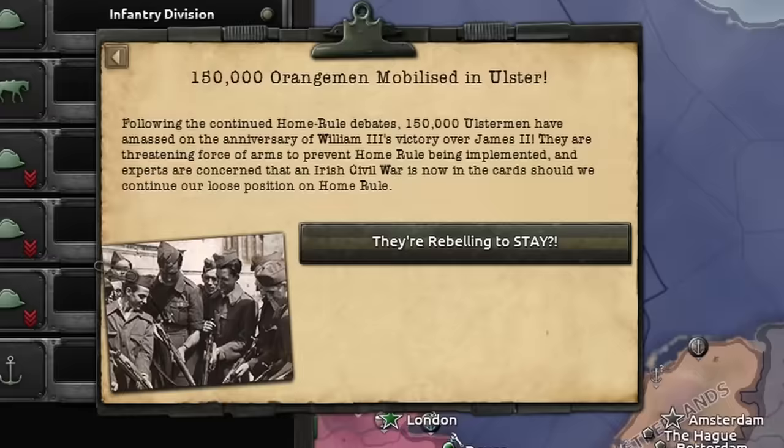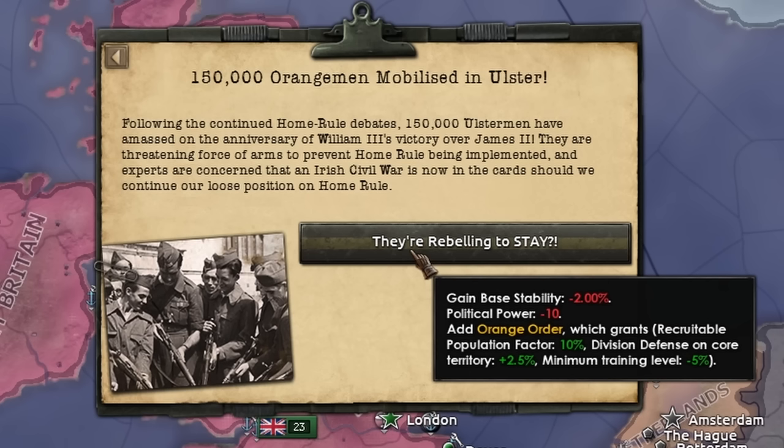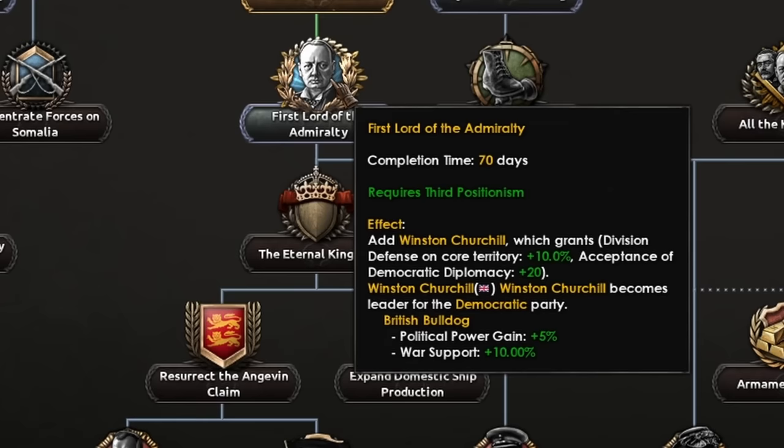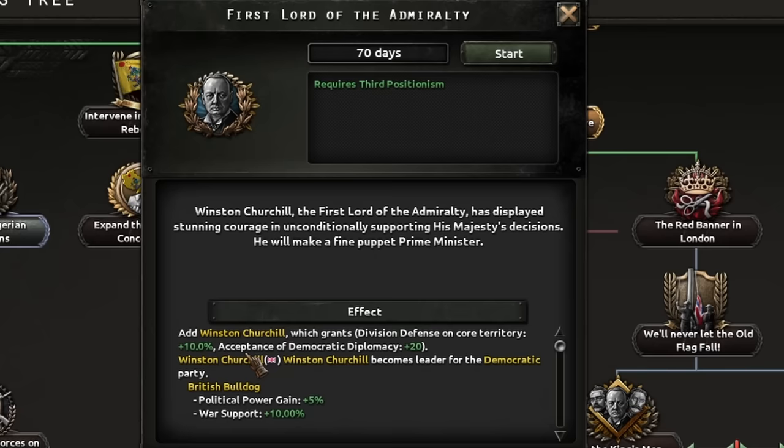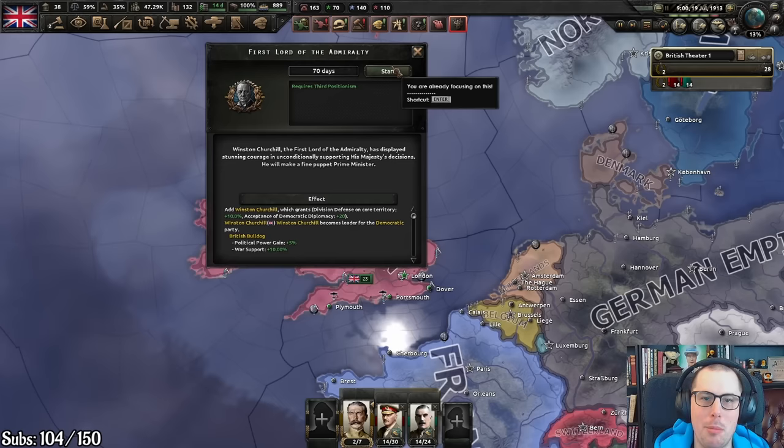150,000 orange men mobilized in Ulster. They're rebelling to stay, so we get the orange order. Now we'll get the First Lord of the Admiralty, which adds Winston Churchill, which grants division on core territory. Oh. The British Bulldog. Yes, he's displayed stunning courage in unconditionally supporting His Majesty's decisions. He'll make a fine puppet Prime Minister.